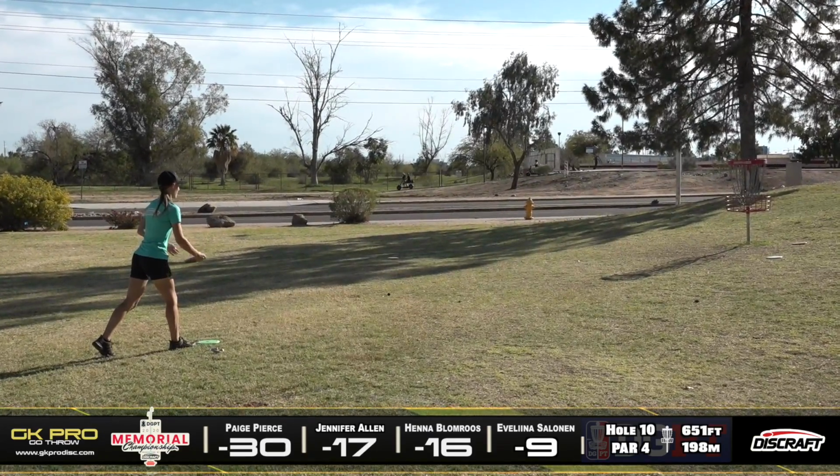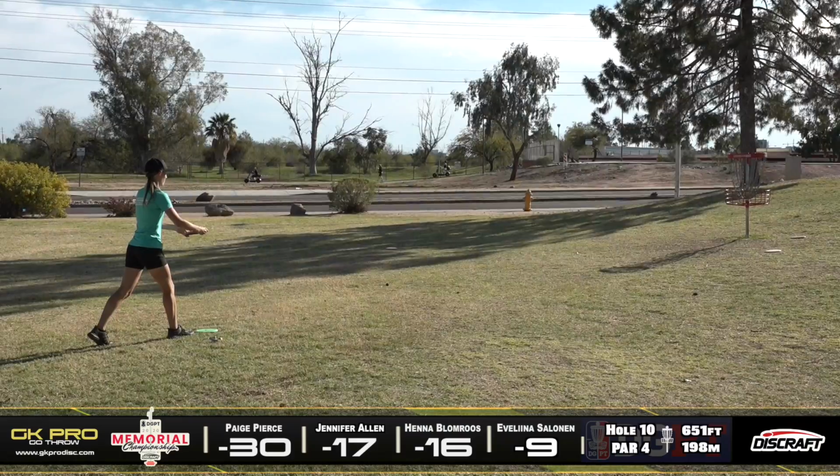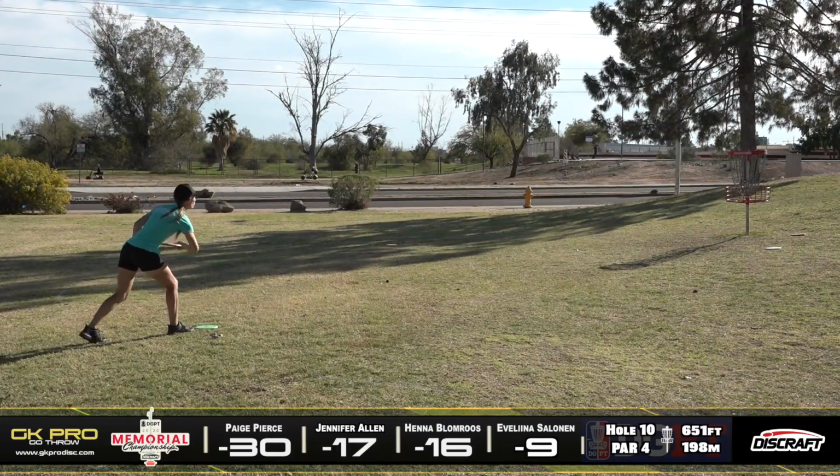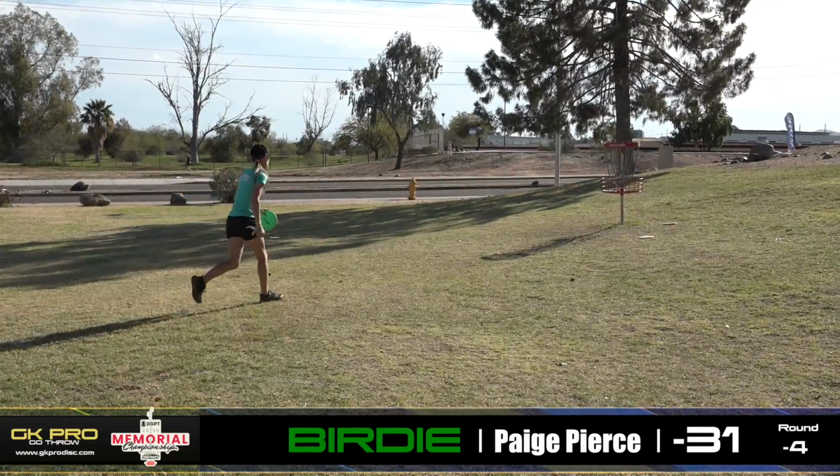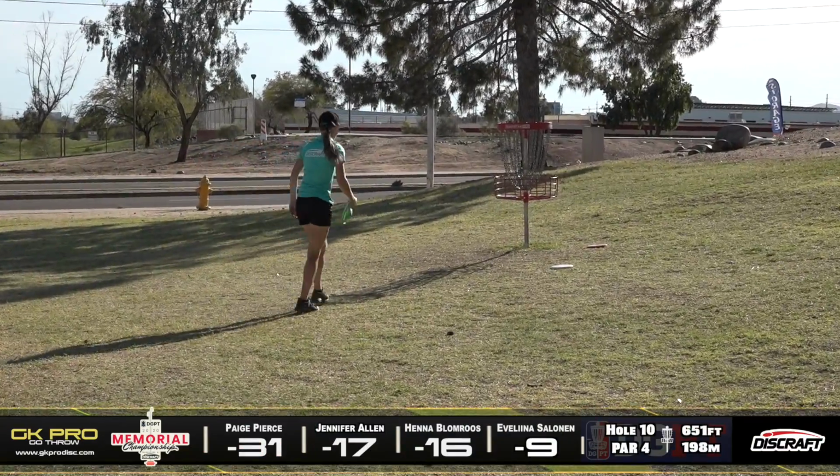But she executed. Yeah. Eveliina with a really long birdie putt. Looked awesome. Just a tad low. Paige finding chains for a super long birdie putt.